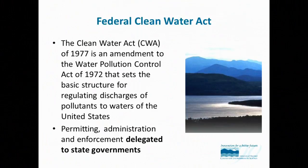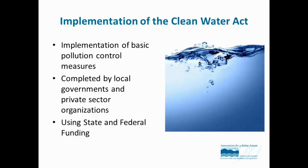The Clean Water Act delegates the right for pollution control to the states. And so the states are under pressure by the federal government to reduce pollution to make the bay ultimately what's called fishable and swimmable. We have to implement basic pollution controls. These are done by state governments, local governments, individuals, et cetera, and there's a variety of state and federal funding to help support those efforts.